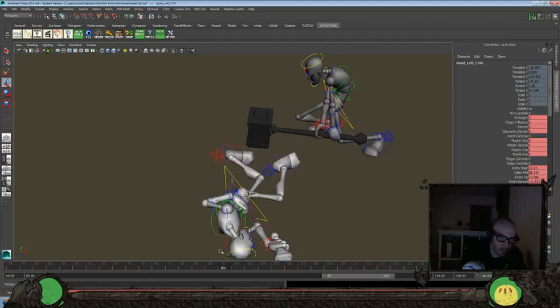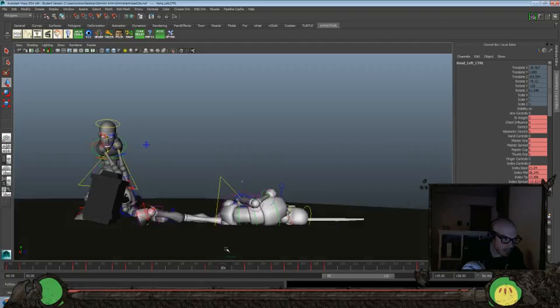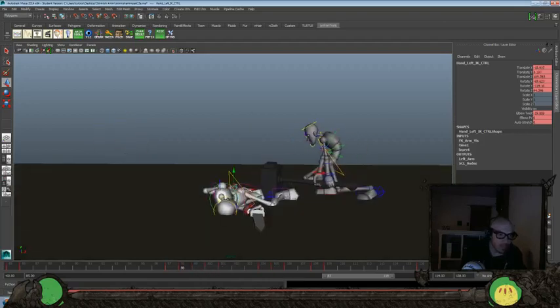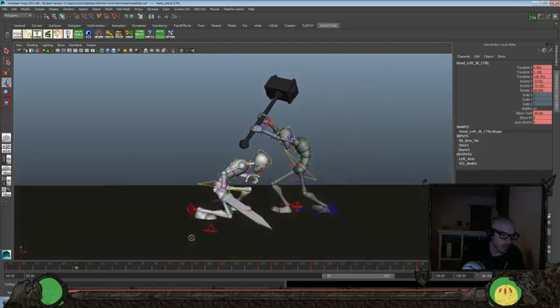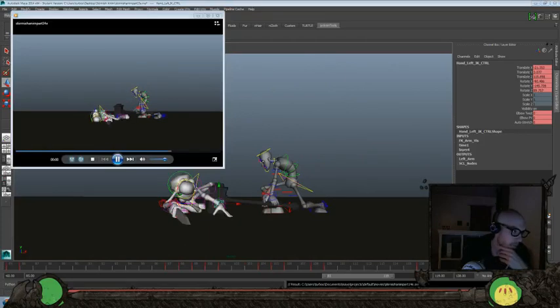Yeah, let's look. Is this where the IK switch goes? So let's go ahead and push that over this way a little bit more. Okay, I think that'll play a little bit better. Let's go ahead and do another playblast and just see how it feels. Okay, it feels better.